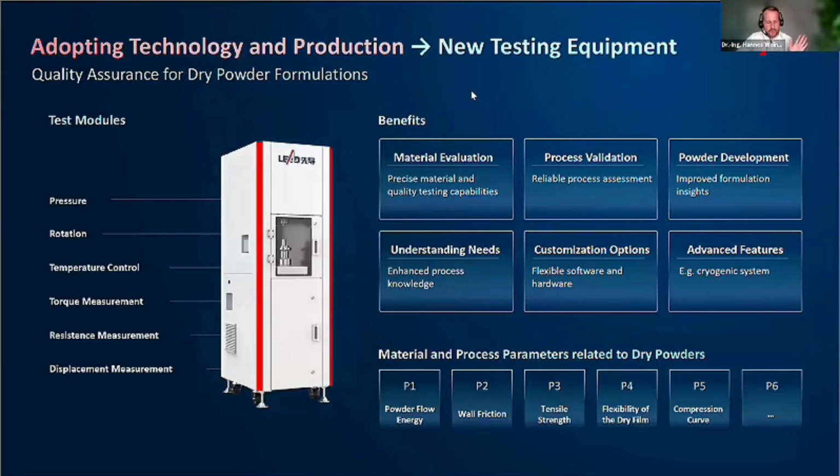Lead is typically a company that does not develop testing equipment, but for this case we did. In Shanghai, there's the Lead Academy. Most of the people who work there are PhDs from the university close by, and they have developed testing equipment that can do the characterization of these powders. There are different kinds of characterization. What you can do in this machine simulates the process you will have later on: how the powder flows, how the wall friction is, tensile tests, compression curves, etc.